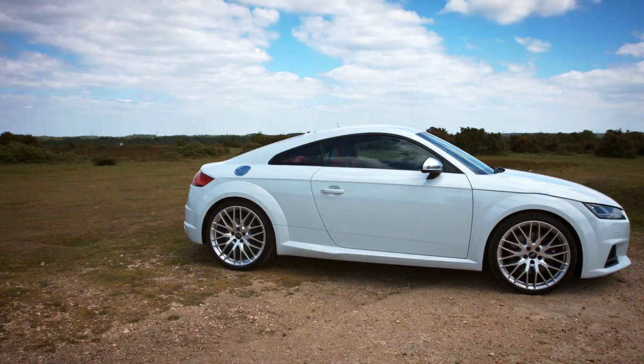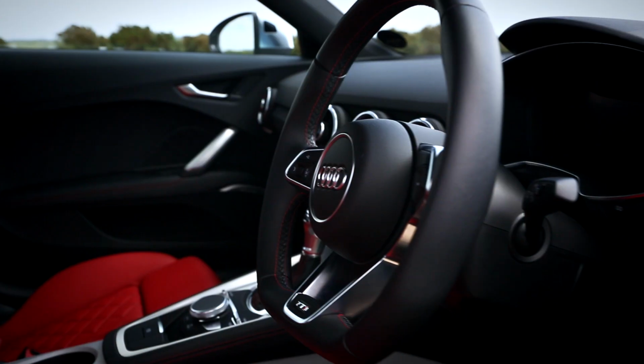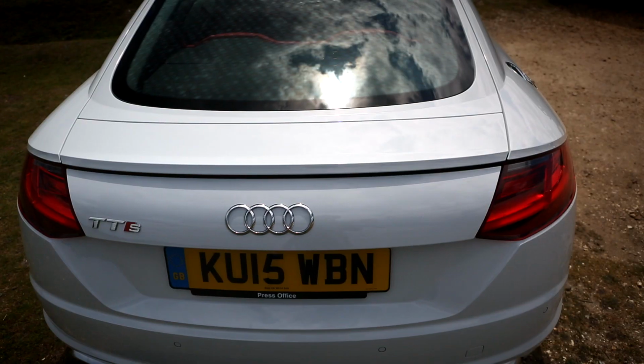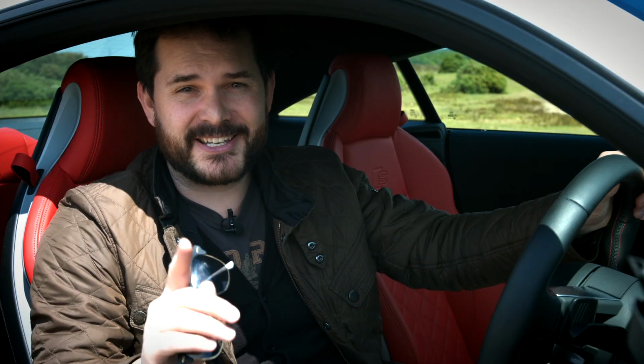It's this TTS though, adding that extra amount of horsepower, taking it from pretty sporty to pretty damn quick, that has finally made a package together that I would be proud to call my own. Finally, there's a TT for me.